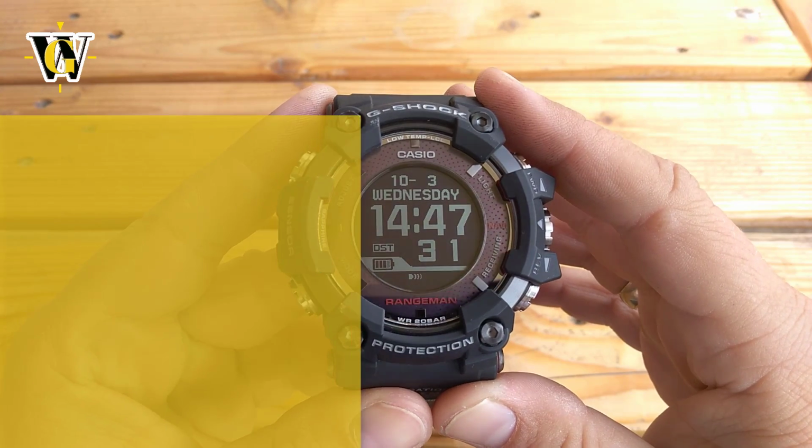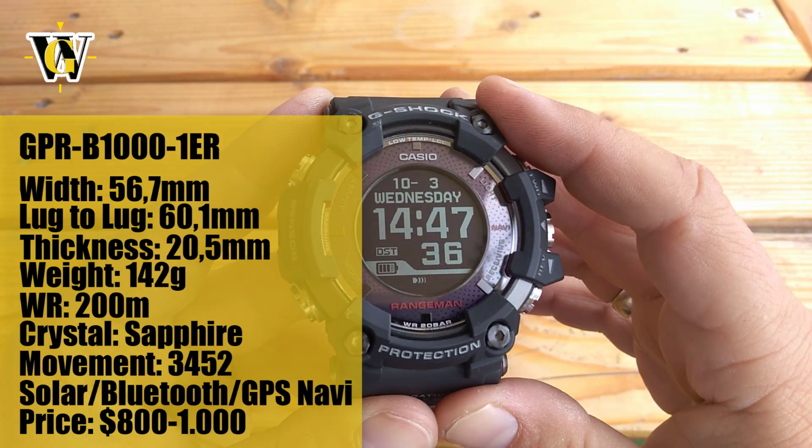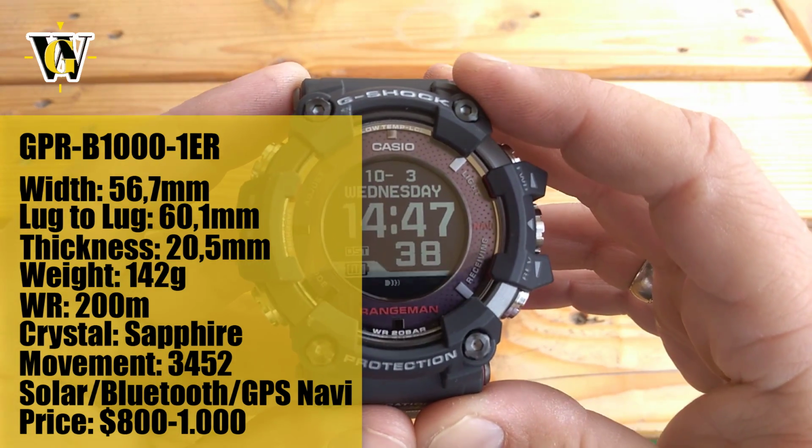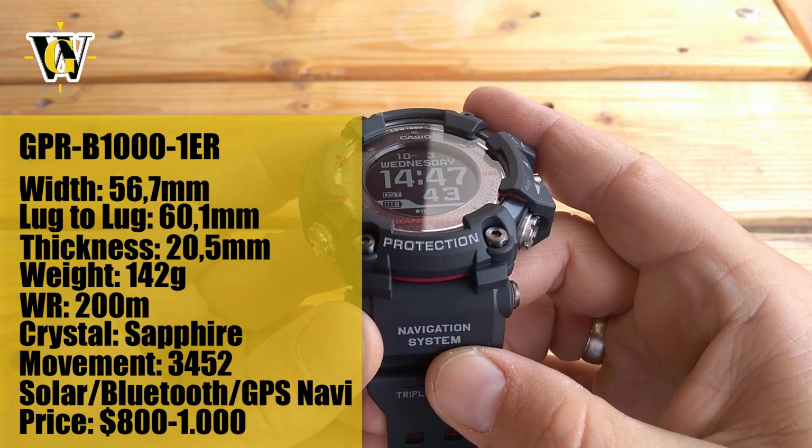Today I have a huge pleasure of reviewing the latest G-Shock Rangeman, the GPR-B1000, which is the first solar-powered GPS watch in the world and the first G-Shock to feature GPS navigation.